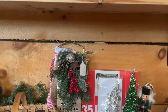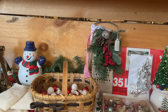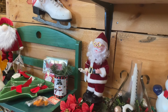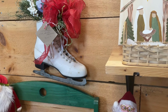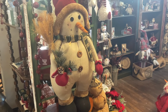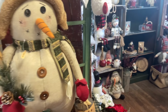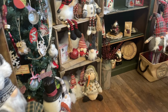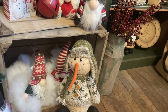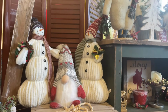Oh, somebody took a cheese grater and decorated it. That's cute. Oh, look at this little guy down here with his nose. Oh my gosh. So cute.